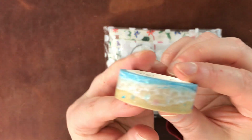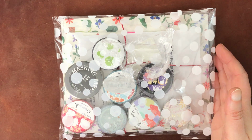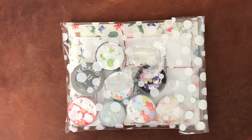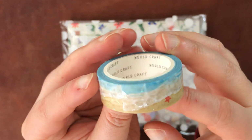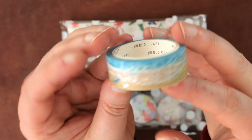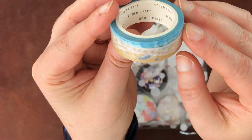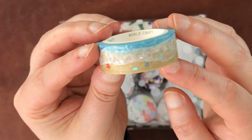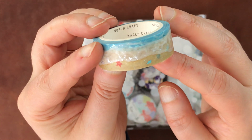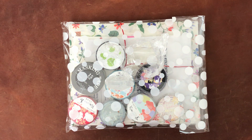Okay, and let me actually get in here even more since some of the things I have are fairly small. I think that might have been too much. There you go. So this is a little beach scene. It's the shore with the water lapping up, and there's a little message in a bottle, perhaps, although I don't see a message in it, but still, very cute. Looks like this is from Worldcraft. Okay, I'm going to put that off to the side. So those were extras, which is super sweet.